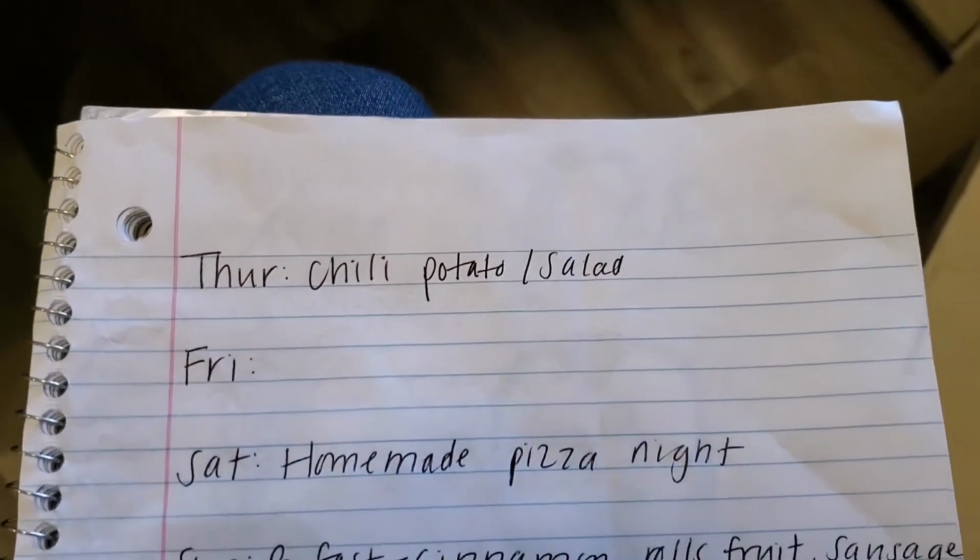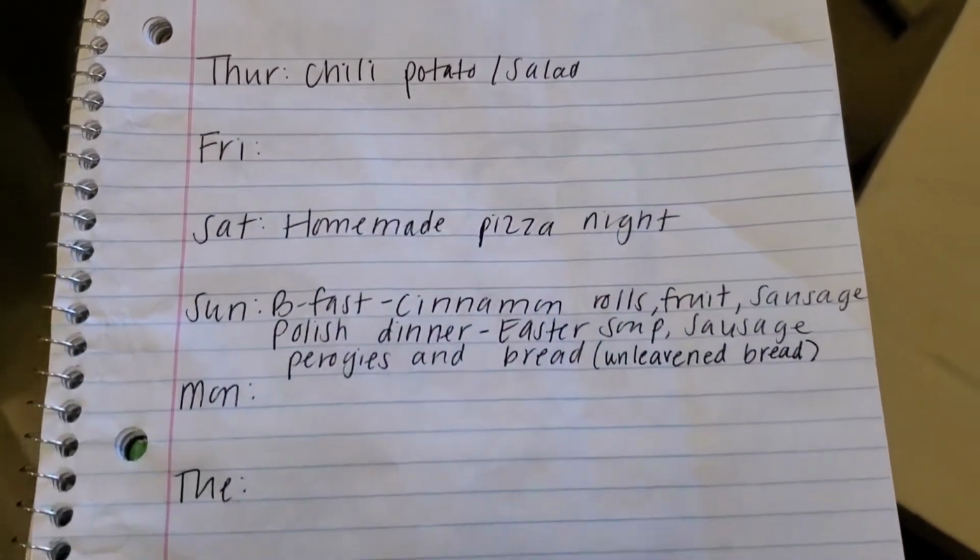Right, it is a little after 11 and we just got back from the grocery store. I unloaded everything, and before I show you what I picked up, I just wanted to go over this week's meal plan. It does look a little different and I'll explain why. So just one second. Okay, so this is the weekly menu that I came up with.